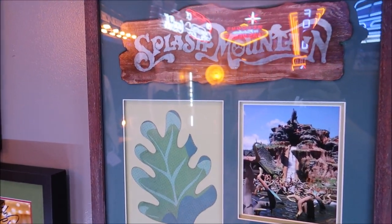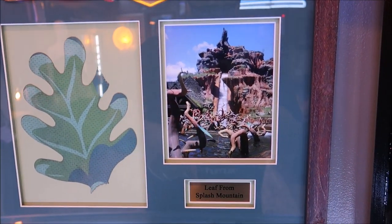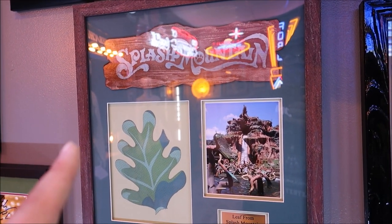And this is also kind of cool. People that love Splash Mountain, this is a leaf from the actual attraction, put together in a nice little frame. I like that. It's very cool.